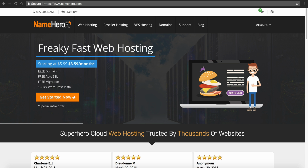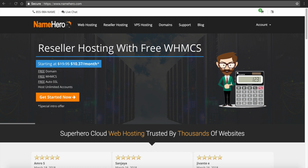Now, we do this at NameHero because we believe in creating a safer internet for everyone. Therefore, we don't want to upcharge for this because we feel like SSL is the new standard, and this should be a feature that's free and automatic for everyone and just a standard feature along with the web hosting.